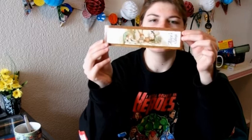And then I have two Alice in Wonderland ones. One is from Alice's shop in Oxford, just the scene of Alice and her friends having afternoon tea. And on the back there are some illustrations and a little bit of history about Lewis Carroll and Alice in Wonderland and how it got created.